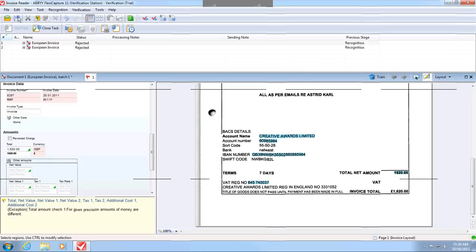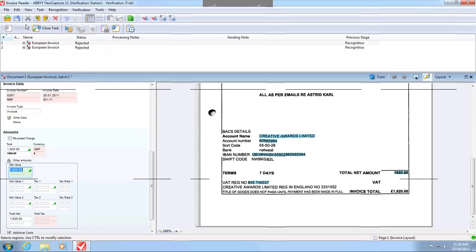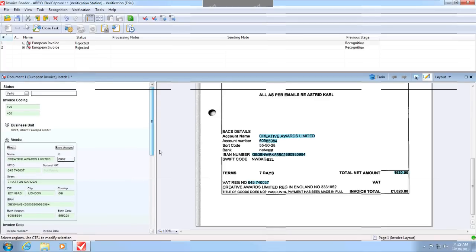But we need to have a look at the other amounts. The net amount field has not been populated. So again, just using our drop-down box, you can very, very easily select the net value, and you'll see that now the status has turned green for valid. So that invoice is now ready to move further down through the chain. It's ready to be extracted.